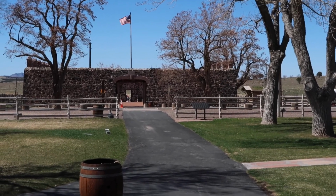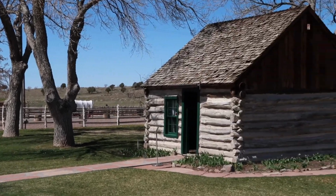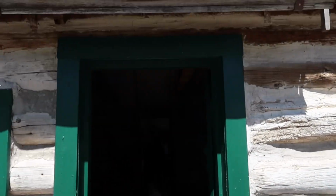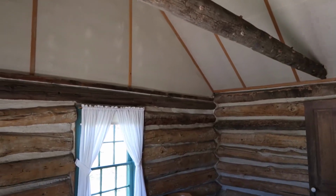Now there's quite a few buildings on the property. You can see the fort at the entrance in the background. What an amazing location. This is the Hinckley Home. Now I believe it was Ira Hinckley who was asked to build this fort in this location. And this was his original home that was located miles away, but they've moved it here and preserved it and restored it.